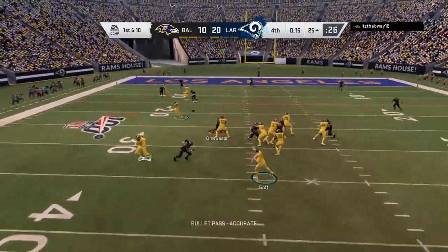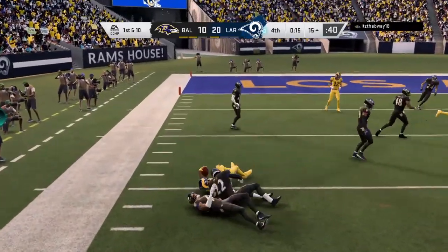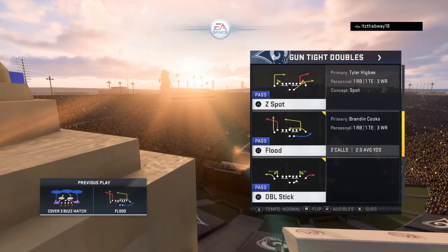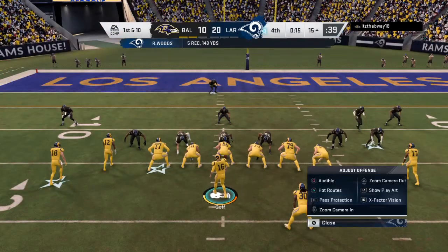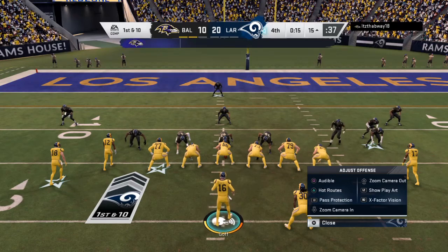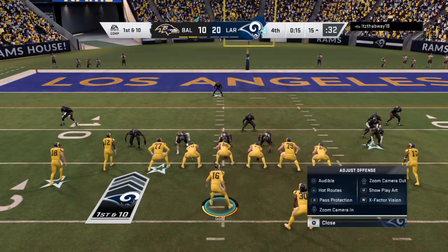Goff. And he'll find his target. Woods, it's complete. And taking it to the 15-yard line before he's brought down. The Rams going to be forced to use their 3rd and final timeout. It'll be their 3rd and final timeout, so as they talk things over, we'll step aside.